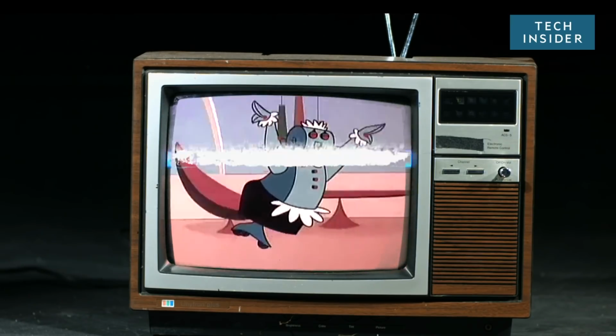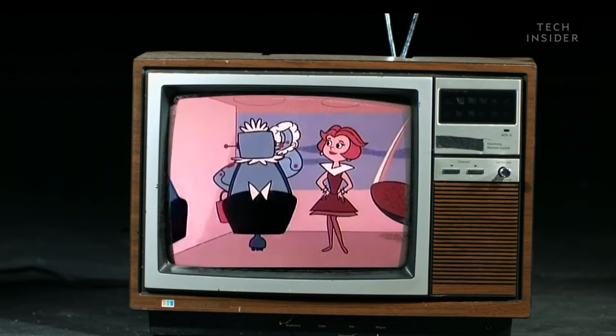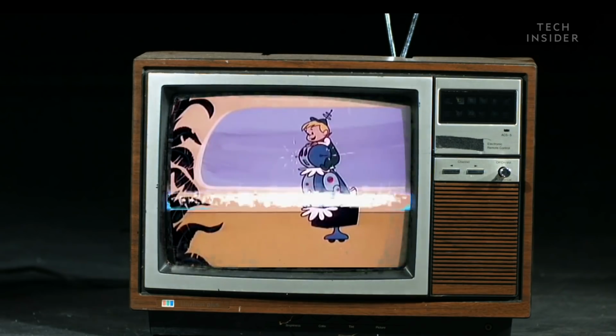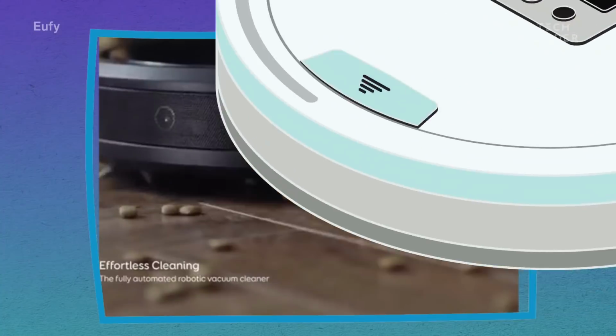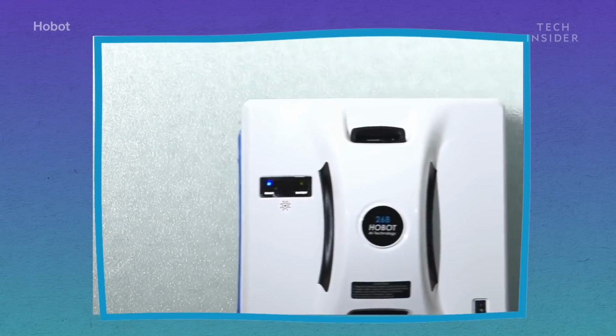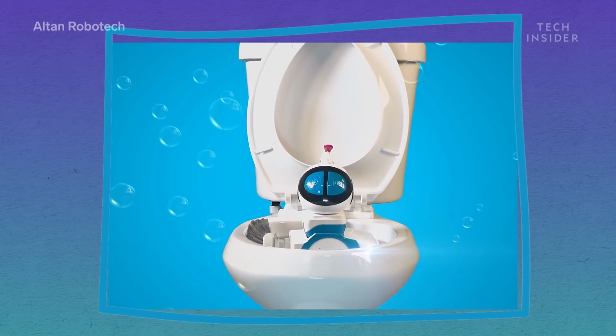Remember Rosie from the Jetsons? Rosie cooks. She cleans. Rosie is the ideal maid. These robots are the closest thing we have to Rosie. They vacuum, mop, wipe down windows, and even scrub toilets.